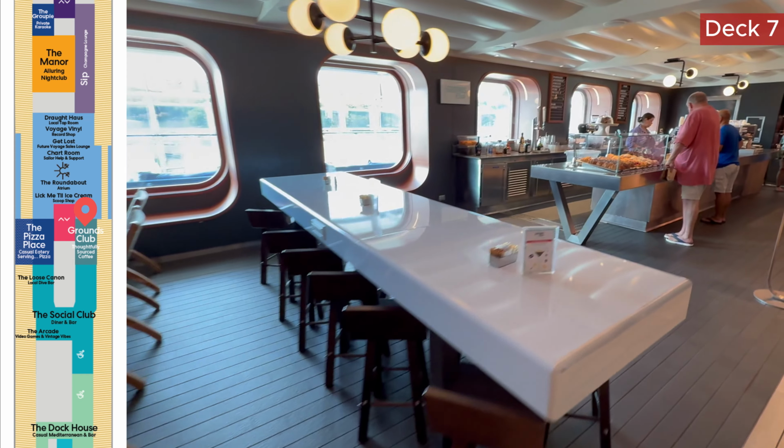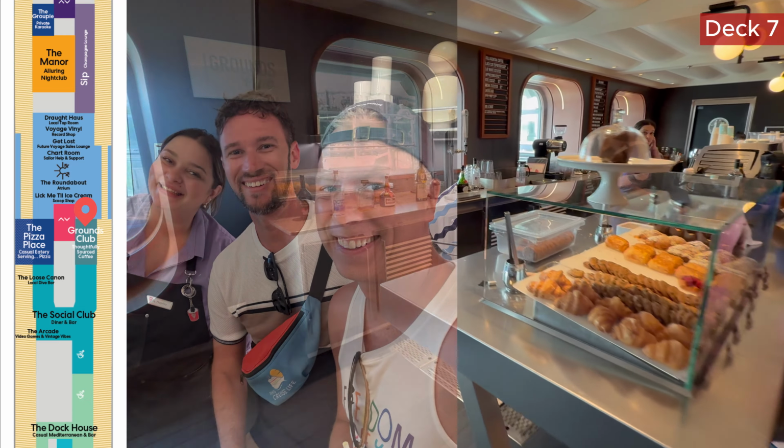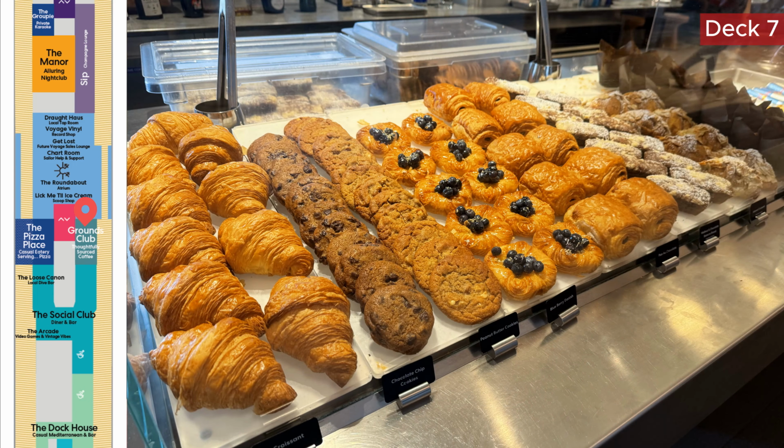On the starboard side of the ship, that is where you will find the original Grounds Club. This is the coffee spot on board. Natalia, if you're watching this, hello. Thank you for taking such great care of us. Now, the Grounds Club also has some nice pastries throughout the day, so if you're feeling a little bit hungry but not too much, you can get a nice pastry there.